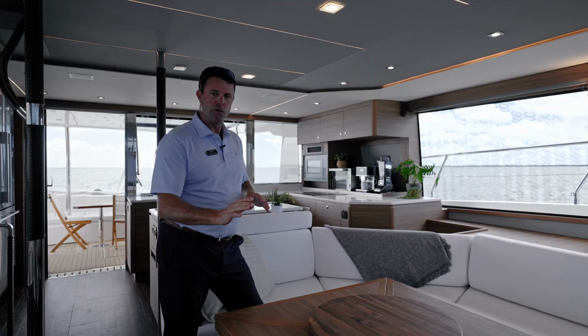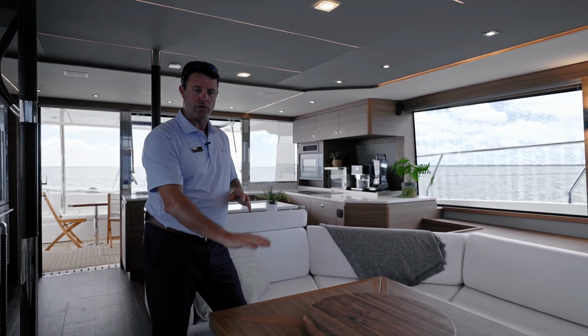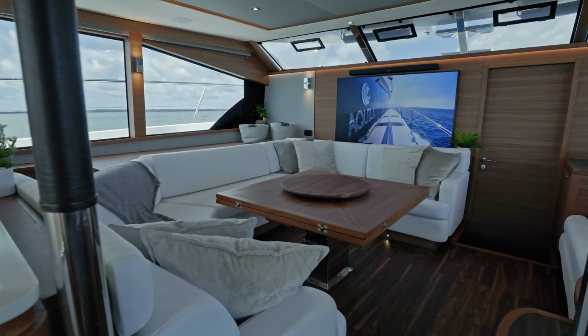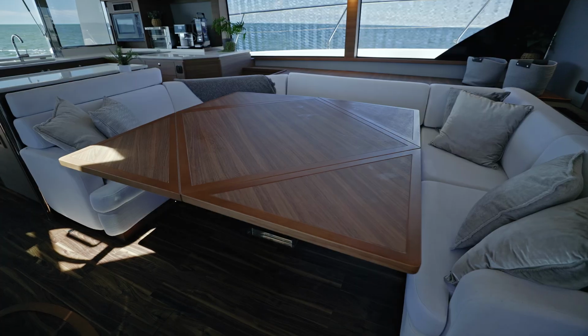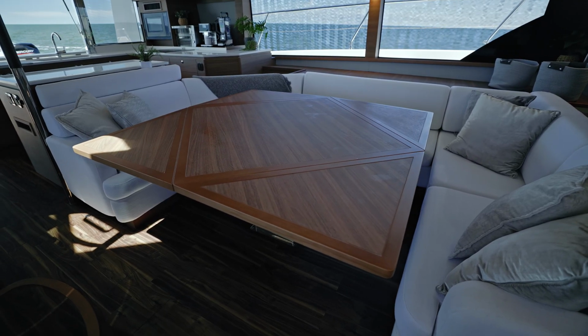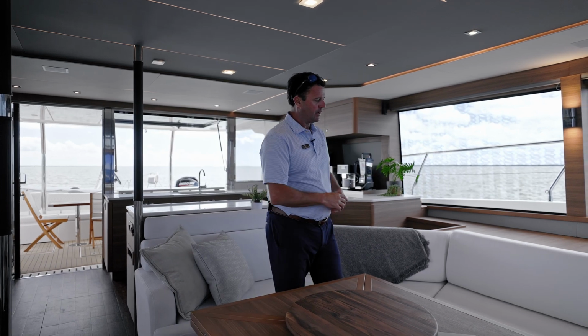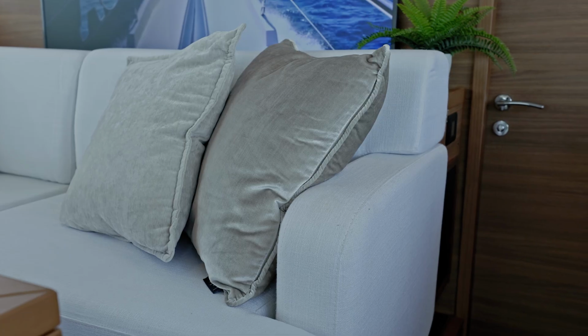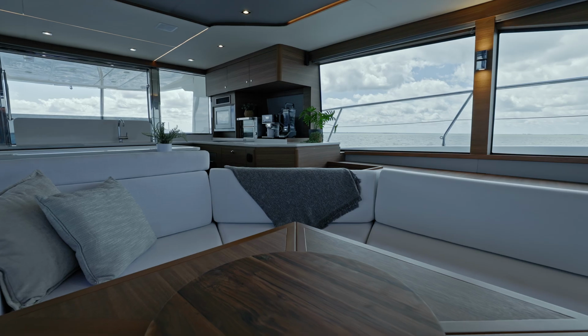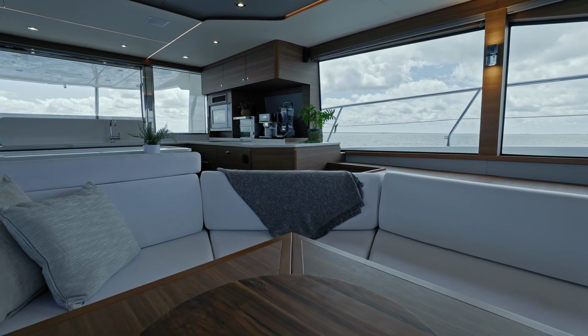So in the salon, we do have an automated high-low electric table. So this table can come up to dinner table height or down to coffee table. And these leaves do open up to give you a nice big dining table. If you will notice the material that was used for the cushioning, really one of a kind Aquila 54 out there. You're not going to see this on any of the other boats out there.